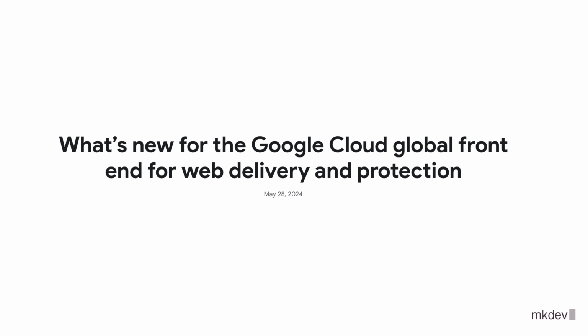What's new for the Google Cloud Global Frontend for web delivery and protection? At Cloud Next 24, Google announced lots of new changes to their load balancing and the frontend or edge network. They were kind of shadowed by all the AI announcements, but now that one month later, we can actually dive deeper into non-AI features that they announced.